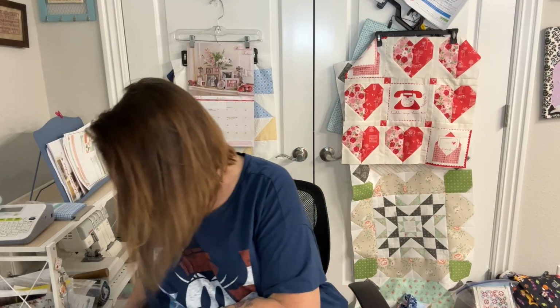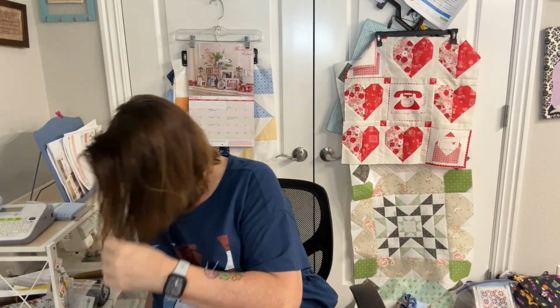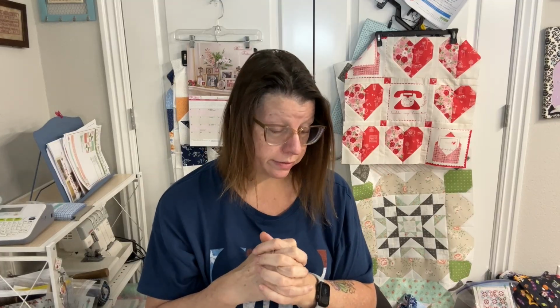So I'm going to load that quilt. I probably have a lot of backing there. And I have the binding all made, which is cool. So I don't know what I'm going to do for quilting it. I think I'm going to just use a white thread, but that's going to be the quilt that I quilt. So that's all I've got for you today.